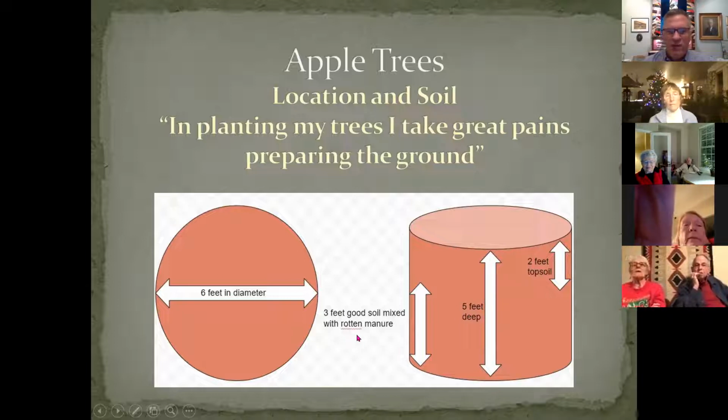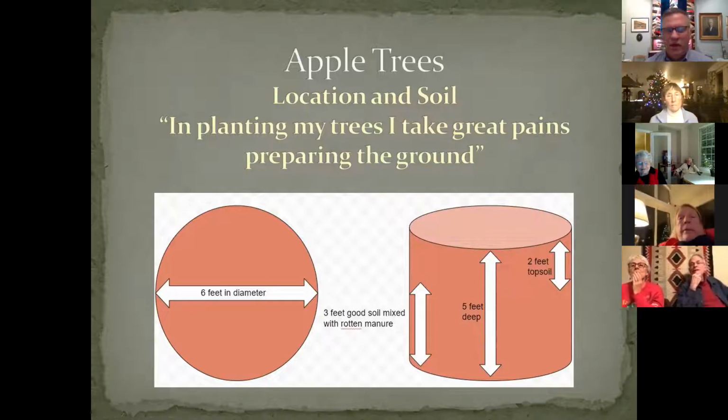Then he is putting a mixture of soil and rotten manure in the bottom 3 feet, and then in the top 2 feet he is adding a regular topsoil. And then he also adds, I didn't put it here on this slide, but he teases out the roots of the apple tree to a great extent. And those of you that have grown apple trees probably know this, but when you're planting them, you want to really gently pull the roots apart like we would for other types of plantings, but very gently and to a greater extent in order to have those roots take in that great mixture that McAllister has just concocted here.